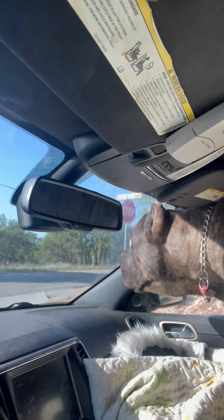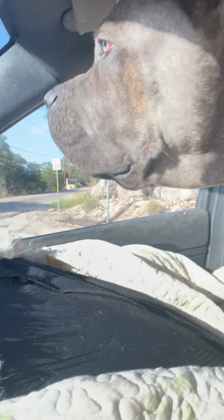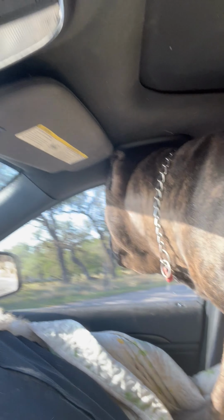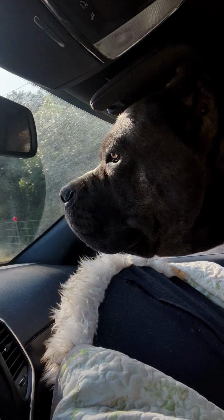He's on alert right now because we have a lot of deer in this area. So I think he sees one. But what is it, Papa? What was it? But anyways, so yeah, that's how we travel. That's how we roll. It works out really well.